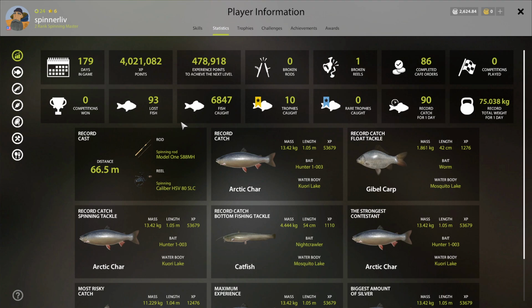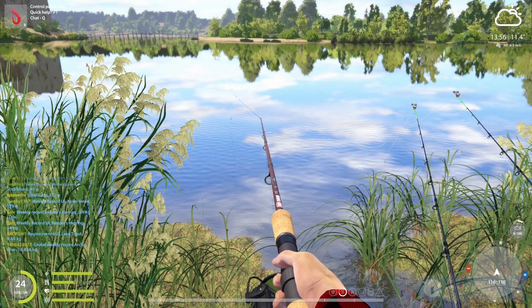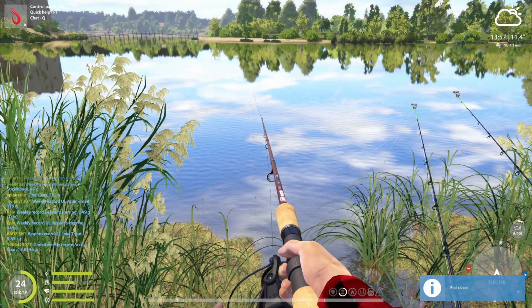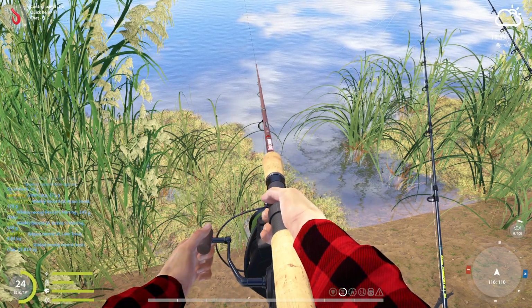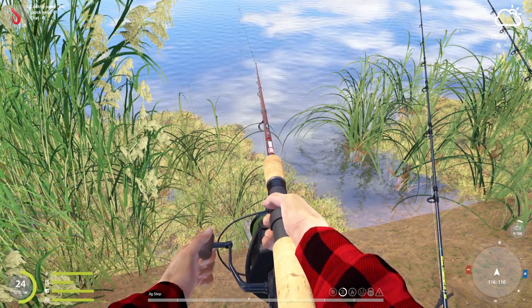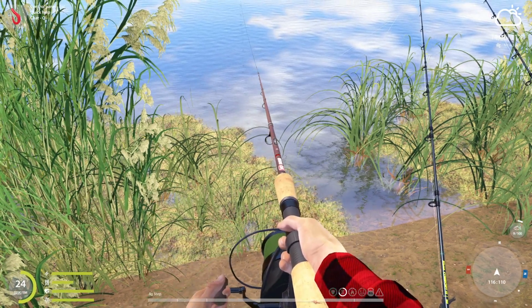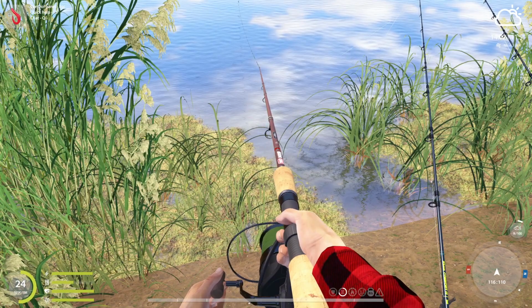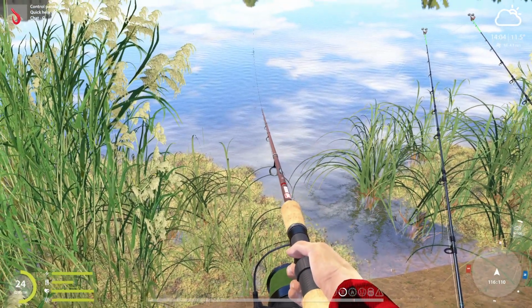A little bit more than halfway to level 25. Still a lot less fish than my float account. Oh, I bit and then let go.